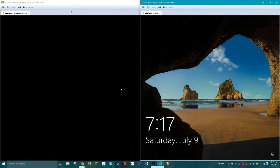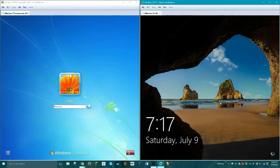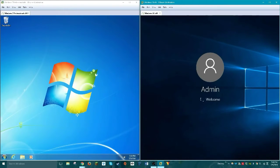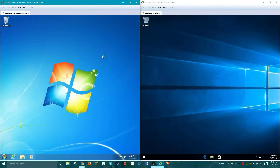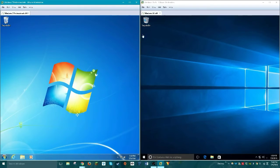Even though I started up Windows 7 first, it actually booted up later than Windows 10. Let's type in my super secret passcode here. Now, the first thing I want to point out in both operating systems is that the user interface definitely looks a little bit different. The concept of both operating systems, as far as the user interface goes, is about the same, right? It boots you to this desktop, with the taskbar at the bottom of the desktop and various icons you can click in the bar, and both have the recycle bin by default on the desktops.